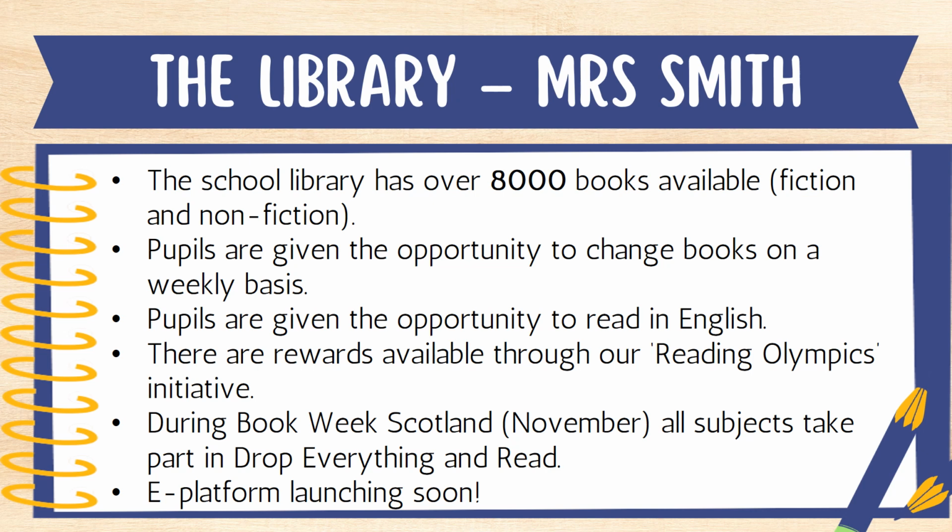Our library has over 8,000 books available, so there is a huge amount of choice available to pupils, which is essential in ensuring that they have choice and variety as a means of increasing engagement with reading. Pupils are also given the chance to change their book on a weekly basis, so they can visit the library and switch their book over. And in S1 to 3, they're also given the chance to read for 10 minutes at the start of their English period.